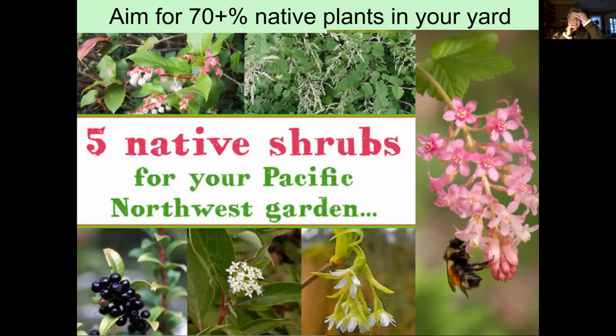Then the next one is red osier dogwood. The deer have liked that one, so I have actually fenced it off. But if you have a wetter part, they are moisture loving. It's a very beautiful plant, and it's pretty shade tolerant as well. And then evergreen huckleberry is the next one, with blue berries that are supposed to be very delicious, although you can leave them for the birds. They're not like your cultivated blueberries. They're pretty small, but I've heard that they're quite tasty. It's a pretty slow growing plant, so you kind of got to give that one some time.